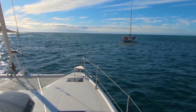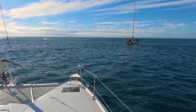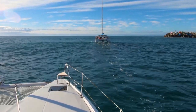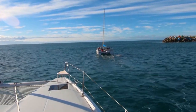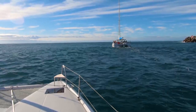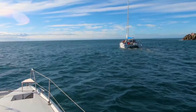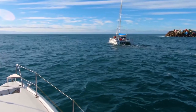Just leaving Port Macquarie Harbour and this boat in front of us, I'd say it's a tourist boat taking people out whale watching for the day. This time of the year on the east coast of Australia, the whales are travelling from the south north. There is certainly a lot out there. We have seen some since we left the Gold Coast, and we anticipate that today we'll see even more. So hopefully we'll get some footage of them.